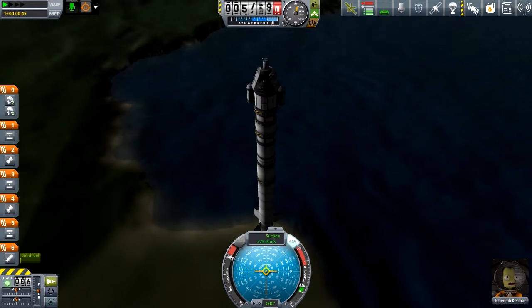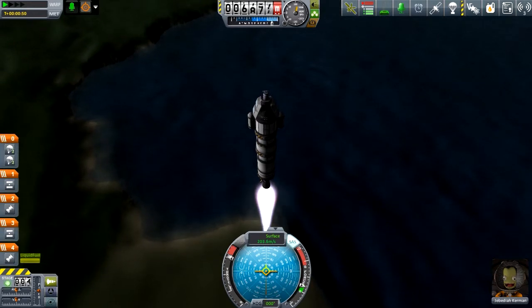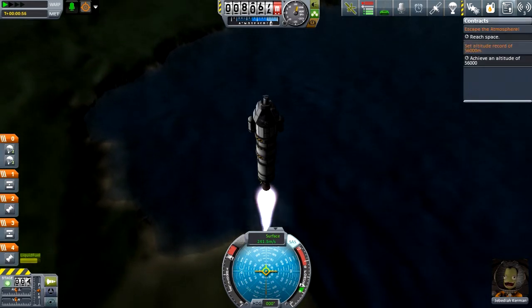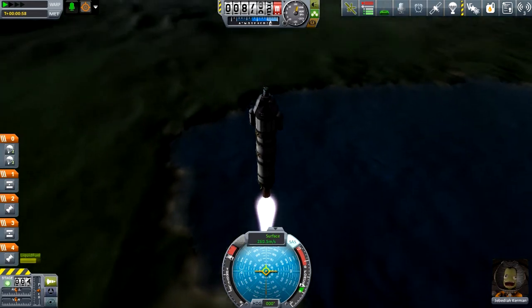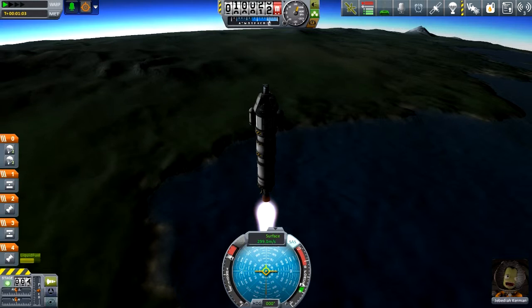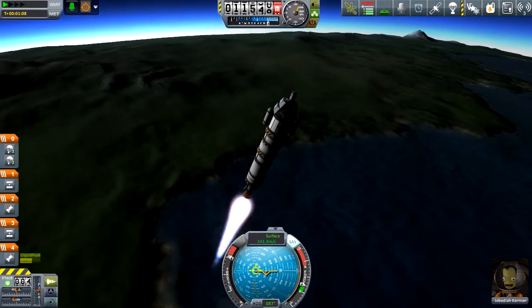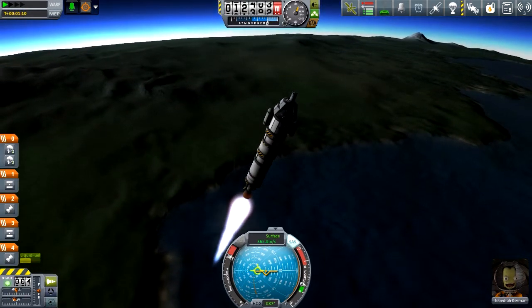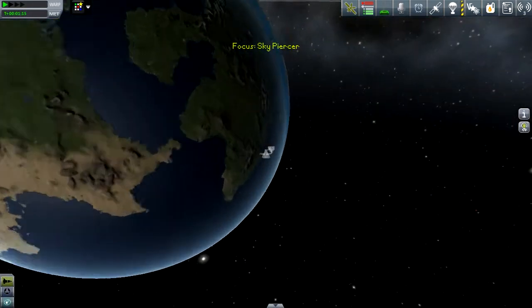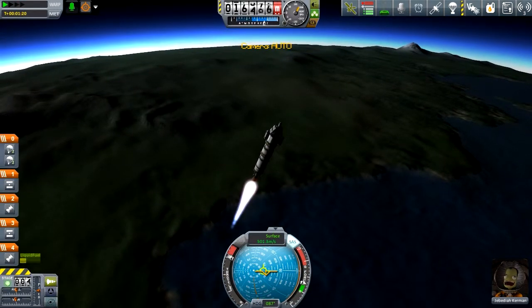This got us decently high. And this should be enough to propel us up above that 55 or 56 kilometer mark. And if it's not, that's why I have the little bit of fuel right here. And do a bit of gravity turn. Now, we're not trying to achieve orbit. Oh yeah, we're well on our way. We'll get there no problem.